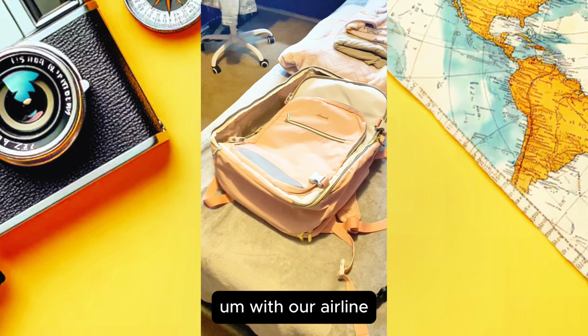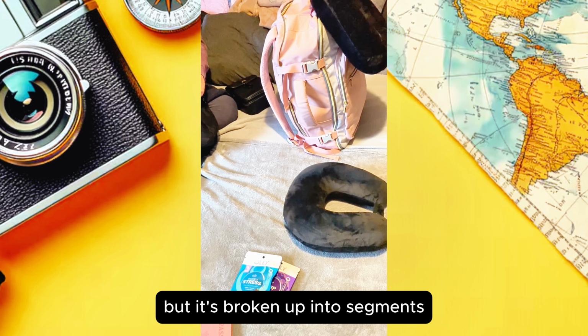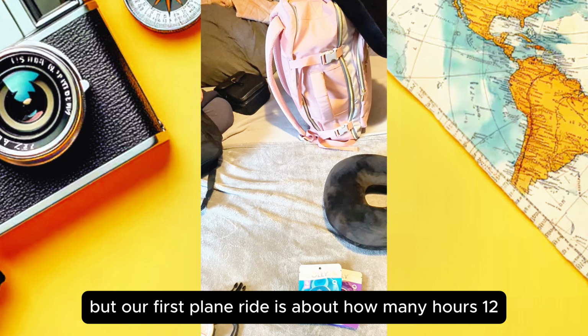So I've only rode on a plane one time in my life, and that was a short trip from Texas to Alabama. But this is totally different because we're going to be going to Thailand, which is going to be about a 22-hour plane ride, but it's broken up into segments. But our first plane ride is about how many hours? 12. It's about 12 hours.